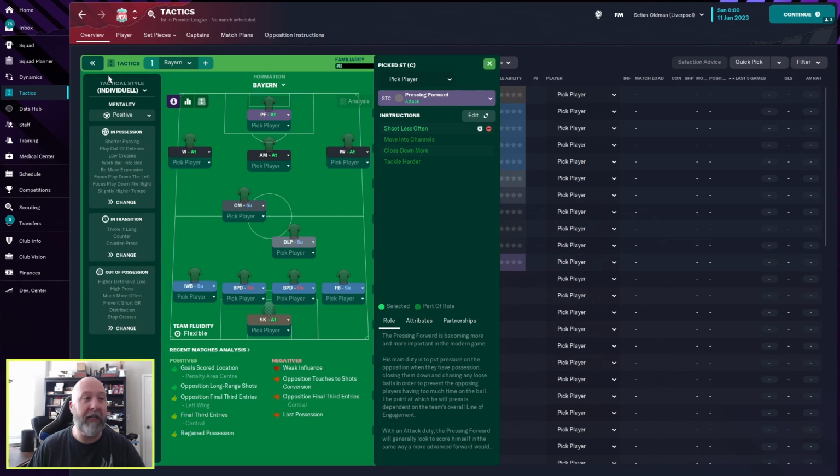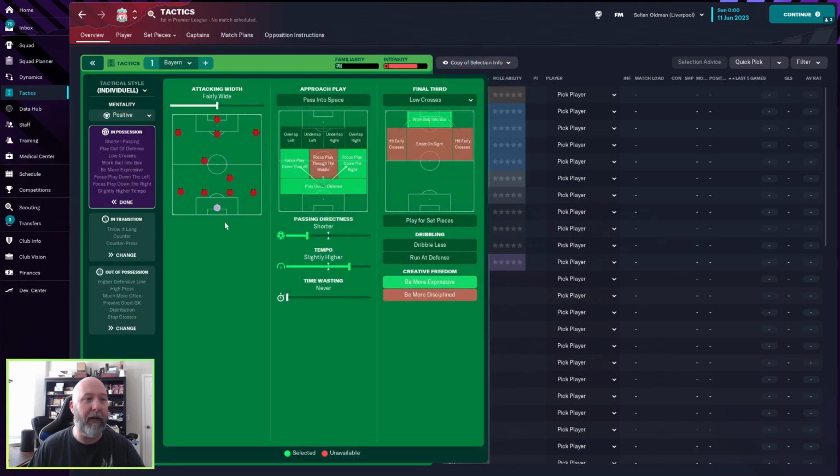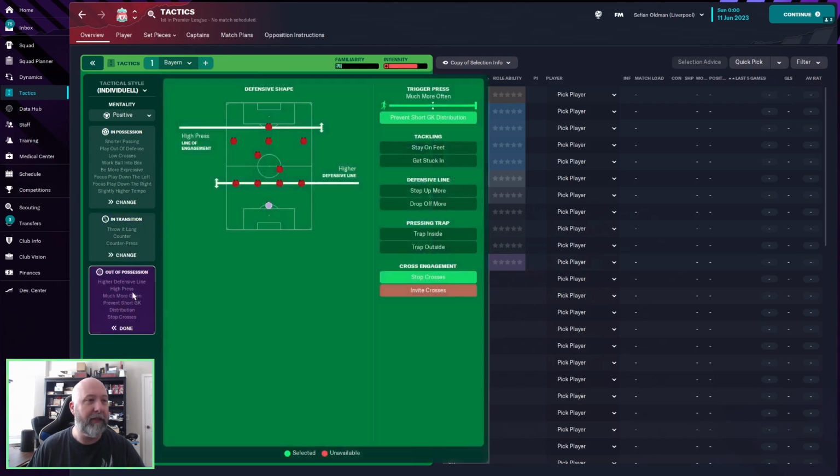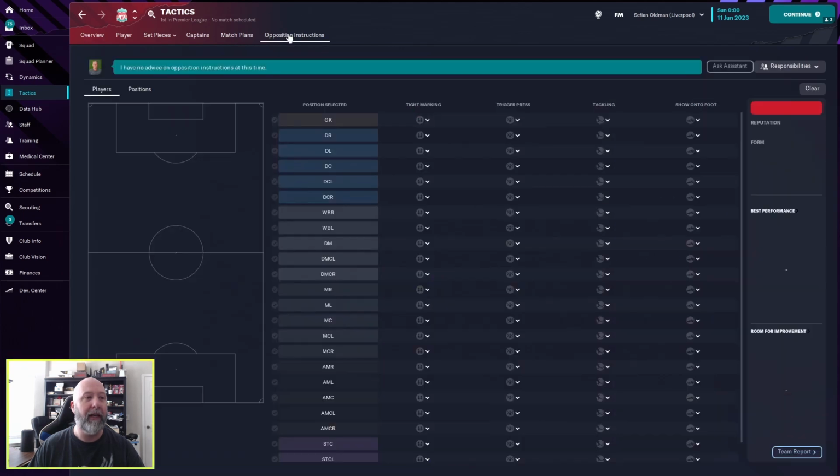It is an individual tactic style, positive mentality, in possession. You got fairly wide, focus down the left and right, play out of defense, shorter passing directness, tempo is slightly higher, low crosses, work the ball in the box, and be more expressive. In transition, counter press, counter, and throw it long. Out of possession, you got high press line of engagement, higher defensive line, trigger press much more often, prevent short keeper distribution, and stop the crosses. And as always, nothing for instructions.